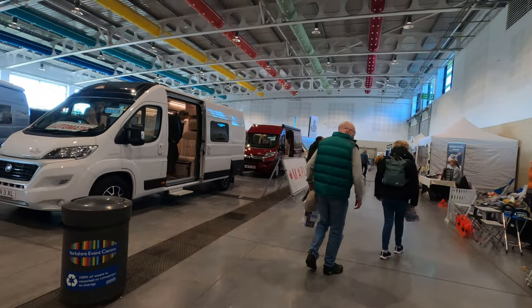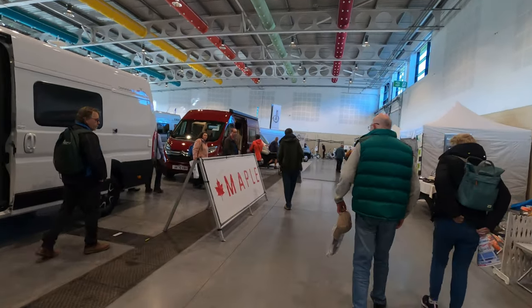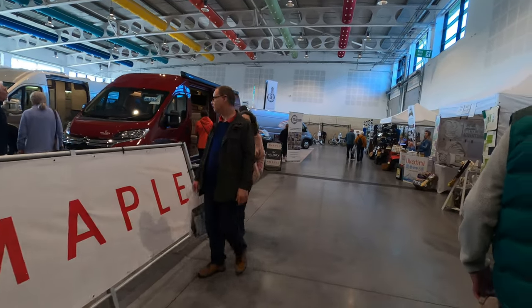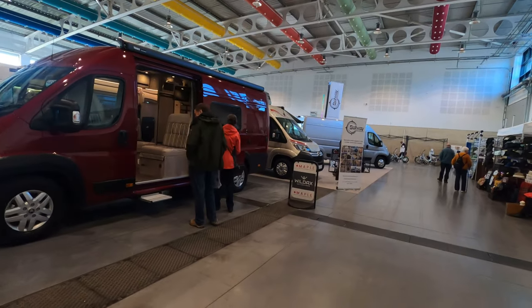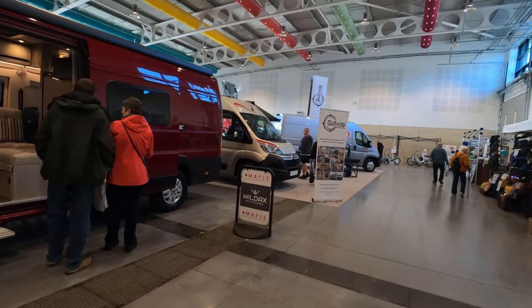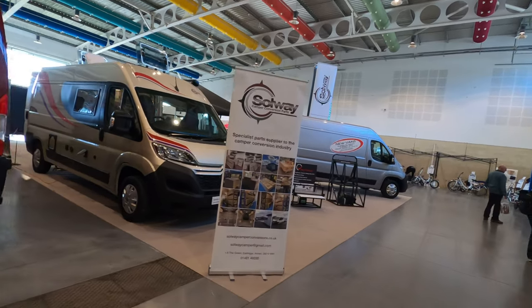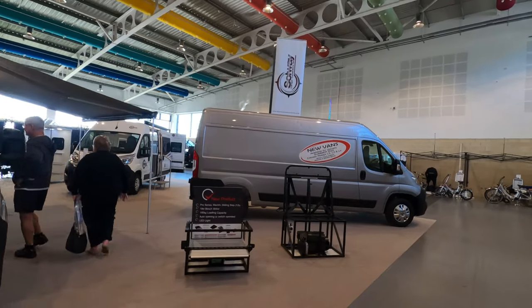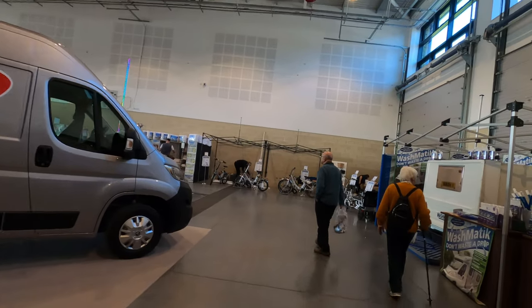One of the differences you'll notice about this show is it's new and used motorhomes. I think there is some new vans here. Solway conversions. I didn't know you were here. I was here when we set up, otherwise I'd have been here. Peaky Blinders hats there.